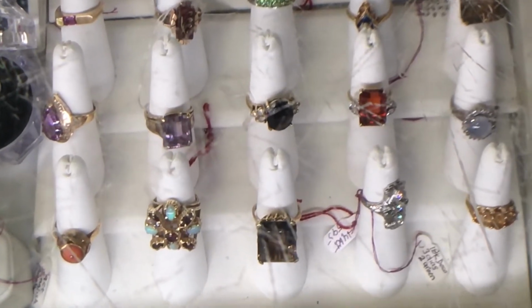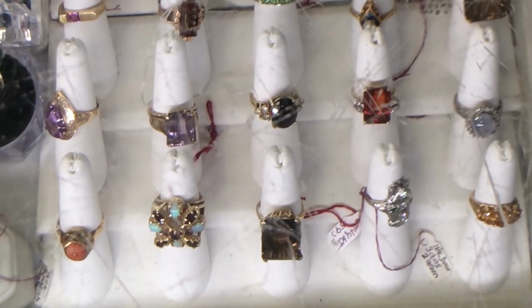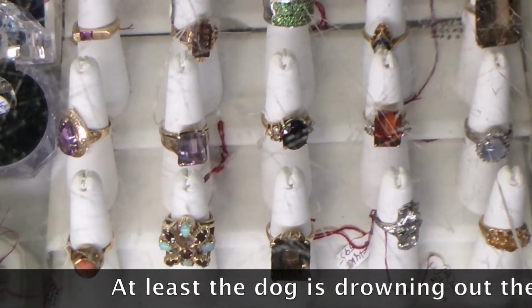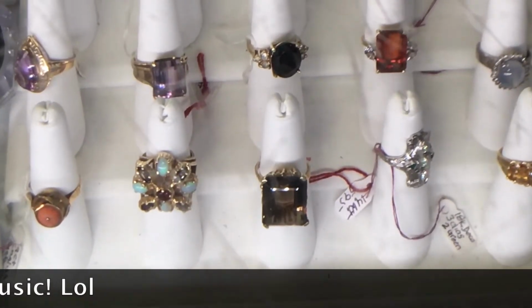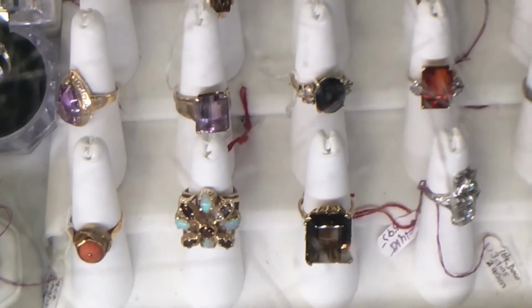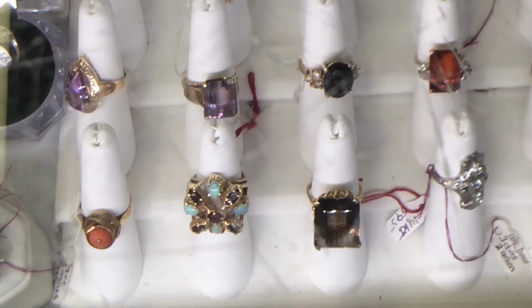But Andrea's is not limited to costume jewelry. They have a really nice selection of semi-precious and fine jewelry as well. You can see smoky topaz rings. You can find garnet and moonstone, garnet and opal, amethyst, a lot of different designs. And the vintage on these is going to be anywhere from 1950s to 70s typically.